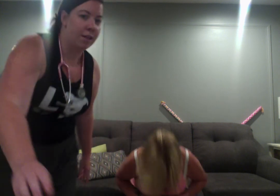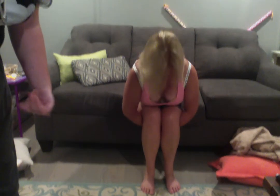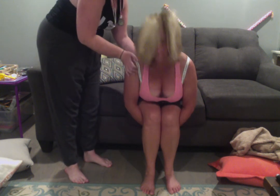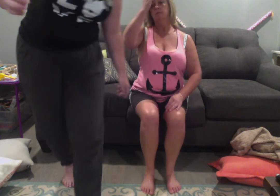So I'm going to have you flex your spine. So just wrap your arms around the bottoms of your legs, just like you were doing. Good. And round your back. Good. So she has good flexion of the spine. Extension. I want you to bring your neck all the way back. Reach your back. Good. Good extension of the spine as well. We're going to do some lateral bending. So stand up. Bend from left to right. Good. And twisting of the spine side to side.